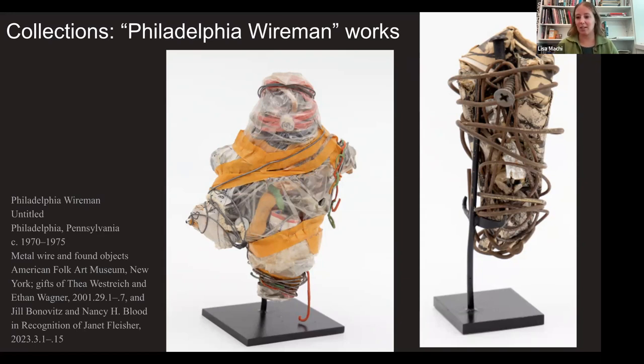In this case, the artist is unknown. And so we did a lot of thinking about the best way to display these objects. Brooke, do you want to tell us a little bit about the artist? Sure, let's go to the next slide.